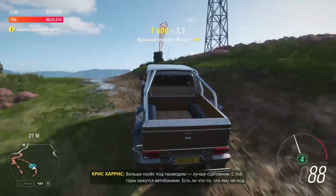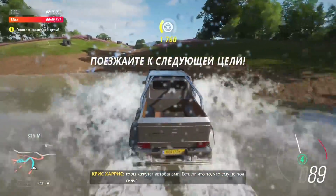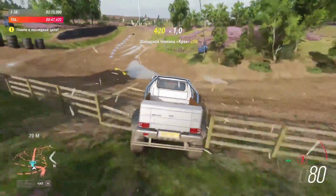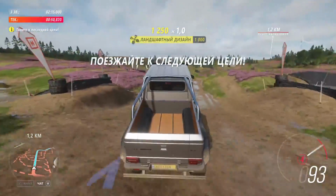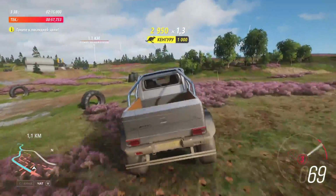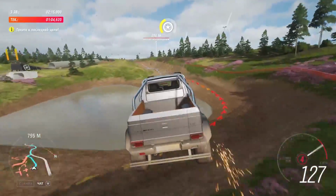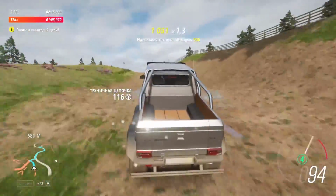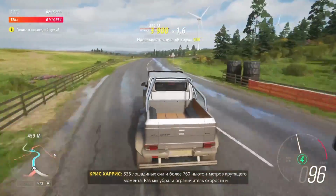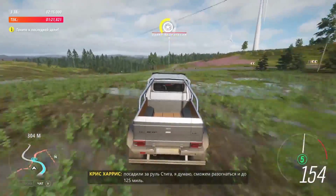With all of the wheels comes all of the grip. The 6x6 turns mountains into motorways. Is there anything it can't conquer? It makes 536 horsepower and more than 760 newton meters of torque. With that speed limiter removed and with the Stig behind the wheel, it'll do 125 miles an hour, with a bit of a run-up.